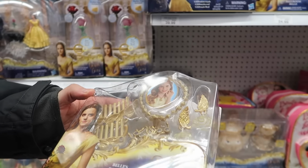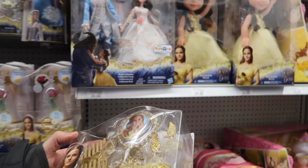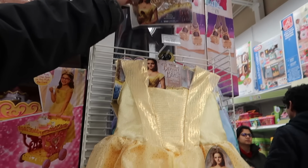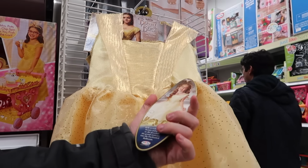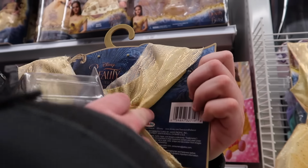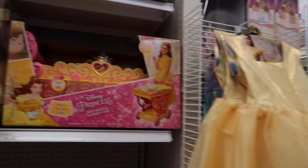Dress-up accessories. Yeah, they had something similar to that at the Disney store. Now, if they only had a dress for this. Oh, yeah, that's right. Oh, there's a dress. Look at that. Perfect. So this is the dress. Let's see how much it is here. How much is it here? I do not see a price. It's $19.99.